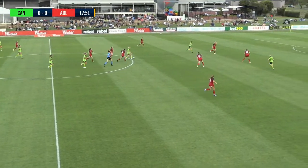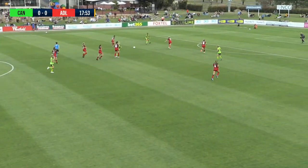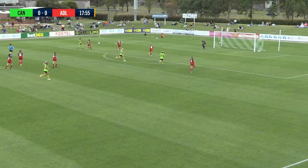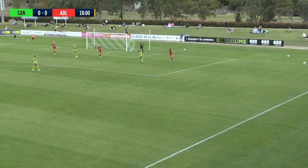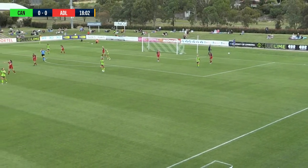Looking for a better start today. Here's Flannery advancing. She's got Heyman to the left. Opens up for Michelle Heyman. And Satchel couldn't get on the end of the cross. Look, some promising signs there for Canberra United.